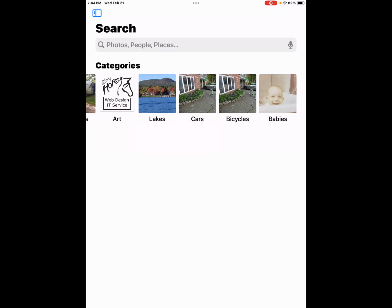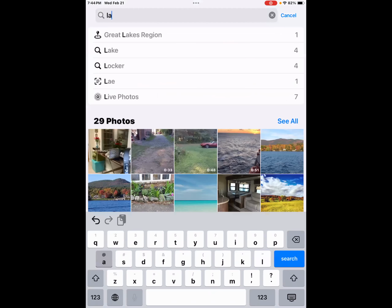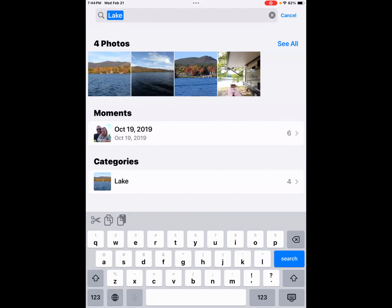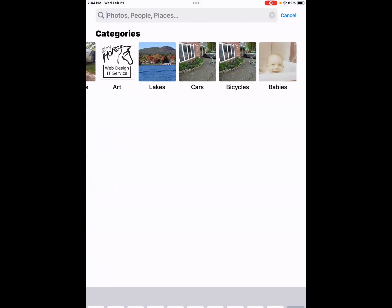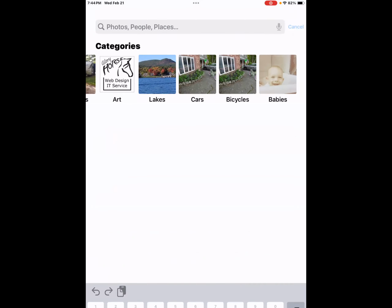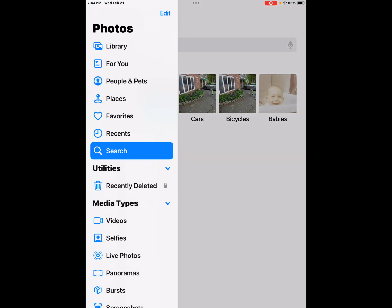You can also search your photos for places, lakes. I think that was Lake George, Great Lakes region, lake. It'll show me all the photos that have a lake in them, moments taken by a lake, because it recognizes the location in there. So you have that option. I'm going to hit cancel to go back, and now I'm going to hit that menu key again.